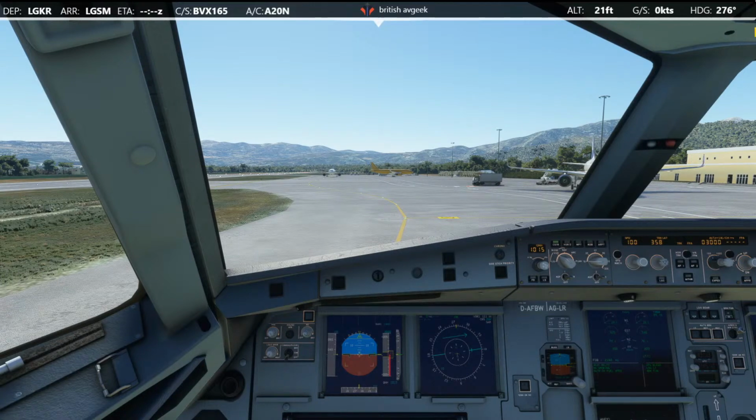Especially if they tell you to go around and you've already got your plates ready, your charts up, your altitude set and your missed approach track set, you can just fly the procedure. Yep, for sure.